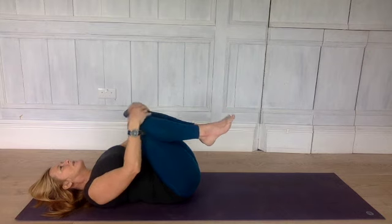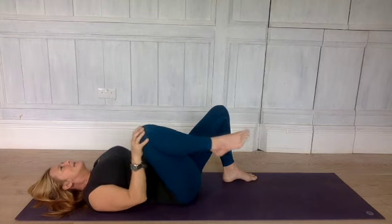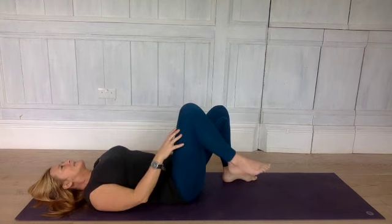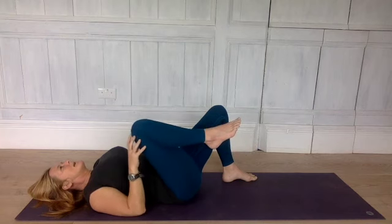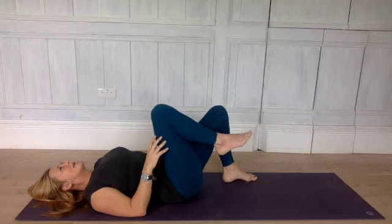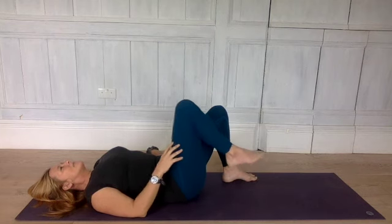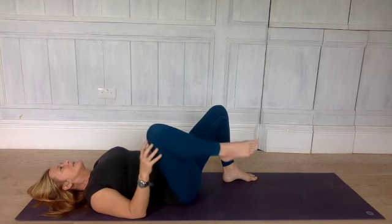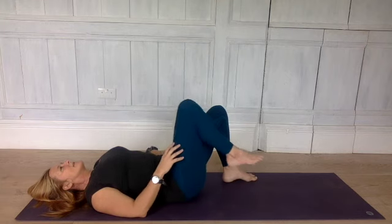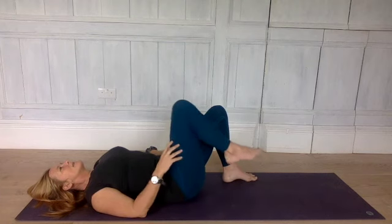And then we're going to take the left foot onto the floor, keeping your right knee in, and we're going to circle the knee. Now this circle might be really small for you. It might be bigger. So just keeping your pelvis still, you may want to have your left hand on your left hip. Just making sure the pelvis doesn't move, it's just the thigh rolling in your hip socket. So just circling that thigh, the knee. Maybe letting that circle get bigger, observing.